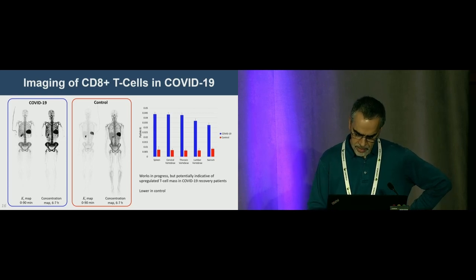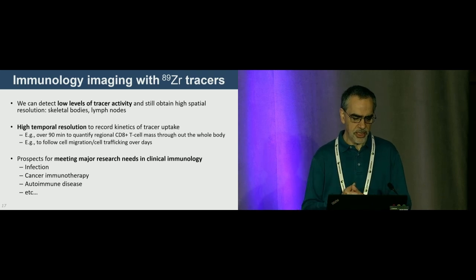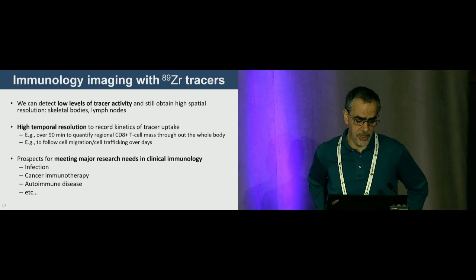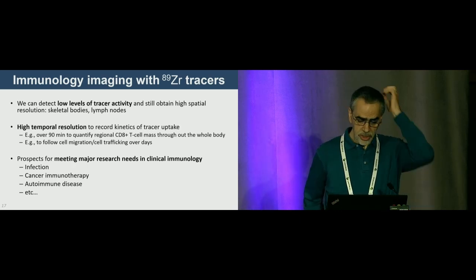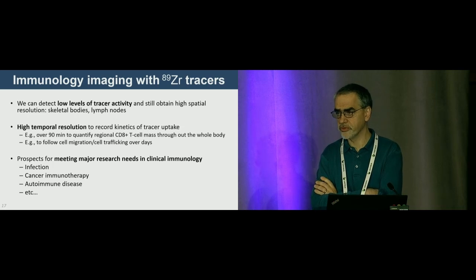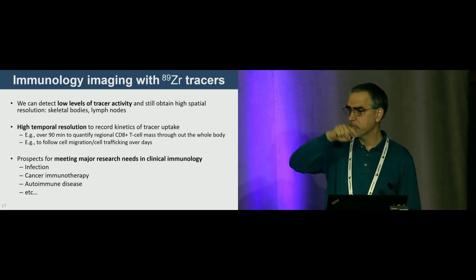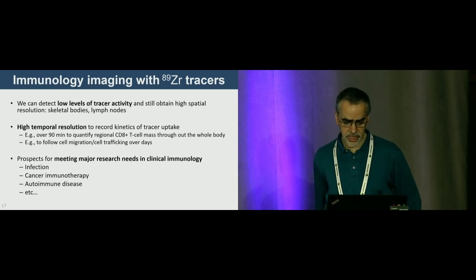And then this now allows you to do a whole bunch of other things. We can detect these low levels of tracer activity and obtain really quite remarkable image quality, I think. The ability to do high temporal resolution imaging with these zirconium tracers allows you again to do the parametric imaging I just discussed. And you can also look at migration. This is one of the things we've seen, imaging patients at 2 days. You could potentially image patients quite a lot later, and you can watch those labeled CD8 T cells migrating from one organ to another.